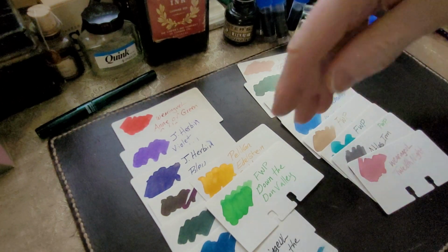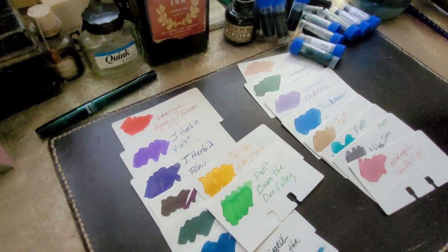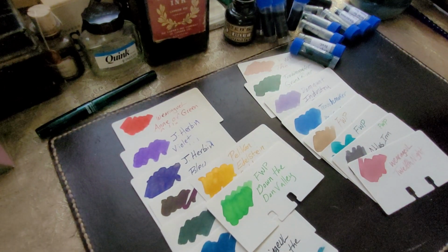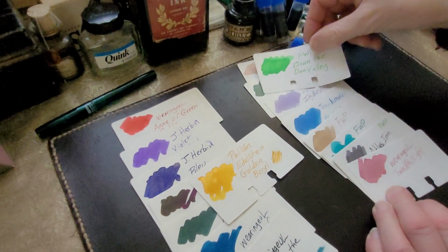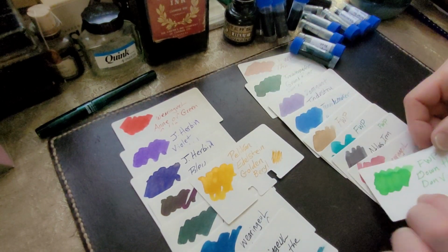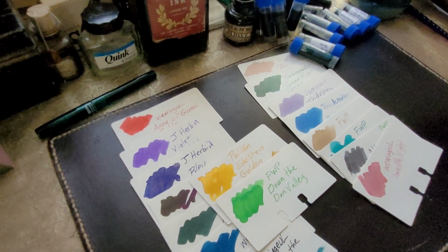The other one that surprised me is this one here, this Ferris Wheel Press Don Valley. It's a lighter green than I usually like, but it's very bright. It's very cheerful. It's a little bit different from a lot of the greens I have. And as you see, it's actually quite a bit stronger than all of these here. So yeah, that's been a lot of fun, actually, just for me. I don't know about you, but it's really been interesting to look at these colors.